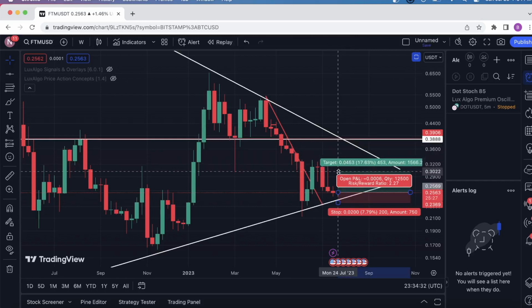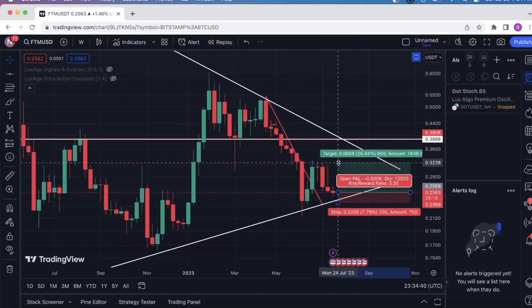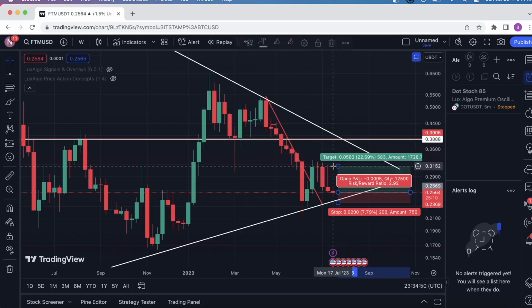So the target, if you wanted to be very conservative, you can target right here. So this previous high, you can target that. If you wanted to be a little bit more risky, you wanted to get a higher return, you can move that up. So let's say I just did the conservative target.